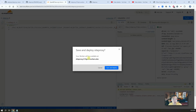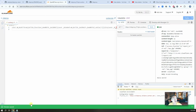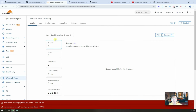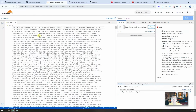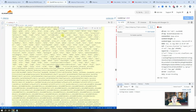So the worker will be available at this URL. So version saved. Now we're gonna go back. Deployment not found. Just refresh it. You can double check to make sure the code has been properly sent here. You can search your security token. So all seems okay.